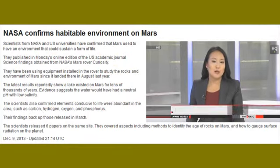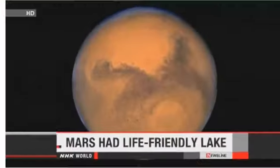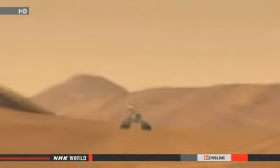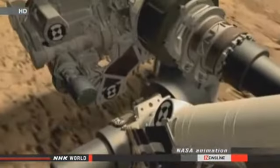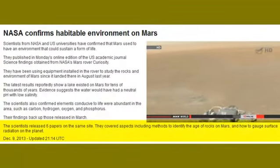Researchers from NASA and U.S. universities say they found evidence that Mars used to have a lake, and they say this means the red planet could have sustained life. The researchers published their findings in the online edition of U.S. academic journal Science. NASA's Curiosity rover landed on Mars in August last year. Scientists have been using it to collect and study the planet's geology. They found signs that a lake existed for tens of thousands of years, and they believe the water had a neutral pH with low salinity. The scientists also say elements conducive to life were abundant in the area, including carbon, hydrogen, oxygen, and phosphorus.